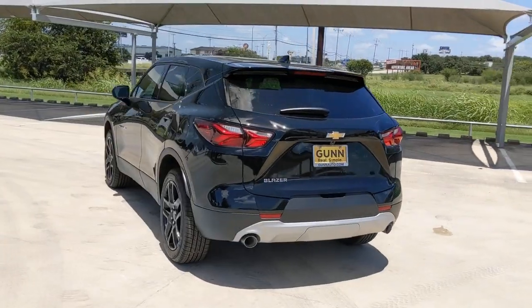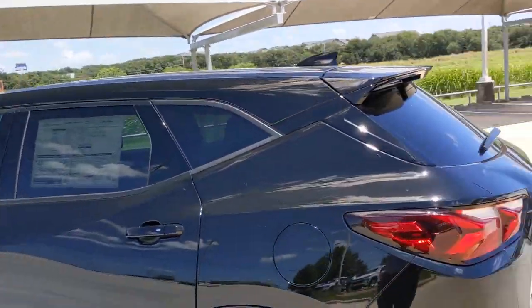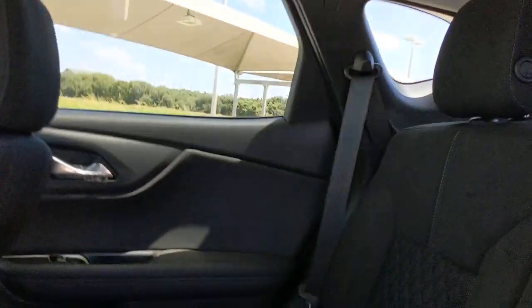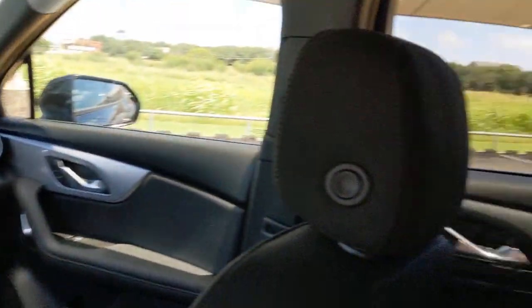These are just some of the great options this vehicle comes with: keyless entry, backup camera, keyless start, heated mirrors, satellite radio, aluminum wheels, Bluetooth connection, multi-zone AC, power driver seat, Wi-Fi hotspot.